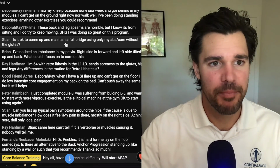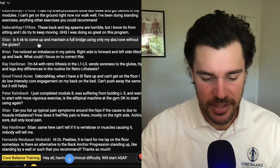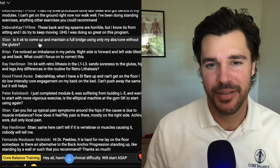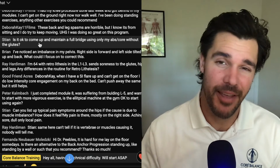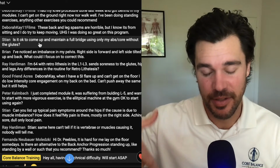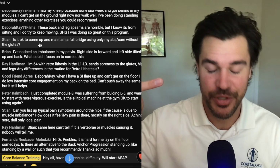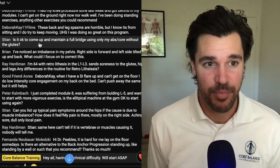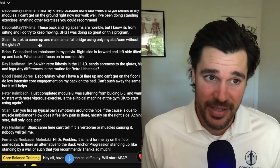Stein, is it okay to come up and maintain full bridge using only my abs core without the glutes? That's not even possible, but yeah, it's a great mindset to have. The abdominals cannot perform enough hip extension to get you into the bridge. They can do a tiny bit of hip extension through pelvic tilting, but other than that, it's going to be hamstrings or glutes or some of the other accessory muscles that are providing that bridge. But if you feel like it's your abs doing it, then I think that's a fantastic sign.